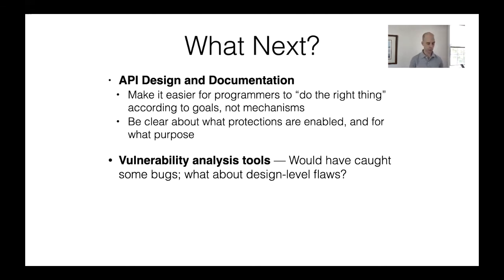Vulnerability analysis tools didn't make any difference as far as the data analysis was concerned. Teams that reported to us that they used these tools did not have any advantage in finding bugs. And this is not surprising given our qualitative results, where many of these flaws were design level flaws, not low level mistakes. So could we build better tools that would have caught some of these bugs? Are there ways that we could assess the design? Are there maybe machine learning techniques that could smell bad smells in the code that suggest a closer look is warranted, rather than the more semantic, type-based, analysis-based tools we tend to build these days?